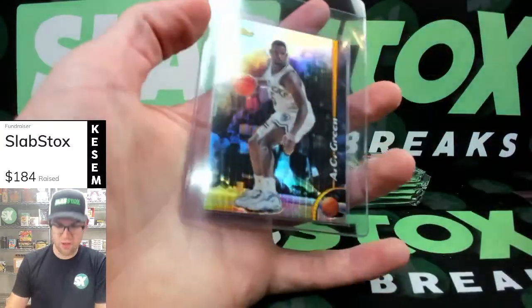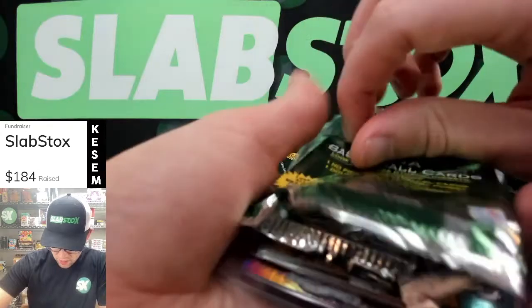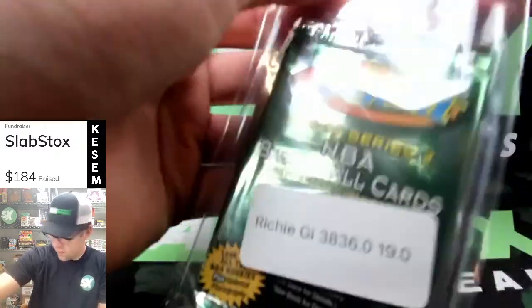So we have one refractor remaining then after the non-protected one, which this one is the one per box. The others are two per box, the coated refractors. Like the Tyrone Hill that we got.